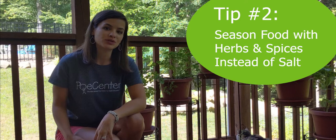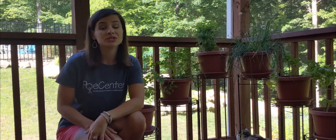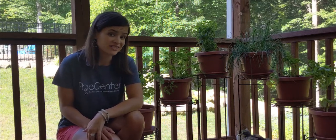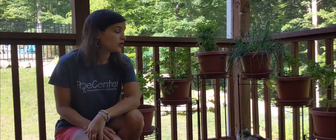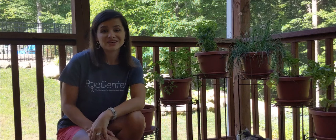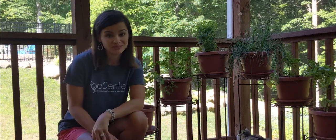Tip number 2, try seasoning your foods with herbs and spices instead of salt. Why? Well, when you reduce your sodium intake, you help to reduce your blood pressure as well as your risk for cardiovascular disease. Herbs can be grown out on your back deck like mine, or inside near a sunny window, or out in your garden if you have one. You can also buy them at grocery stores and your local farmer's market.